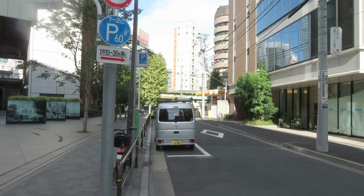On the right side of the viewpoint, the former Transportation Museum is on the left side, and it is now Sumitomo Realty and Development Kanda No. 1 building. The guard you can see is the center line.